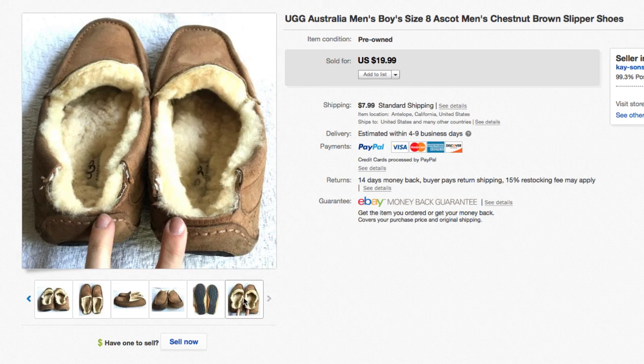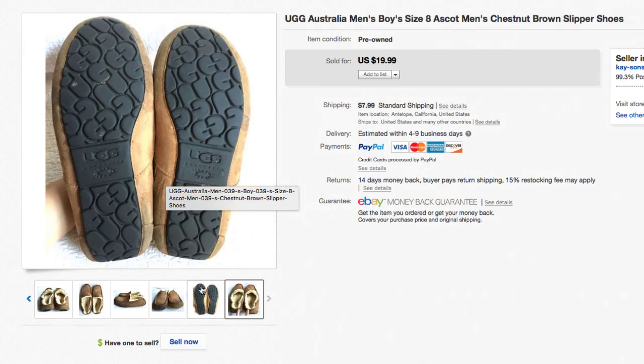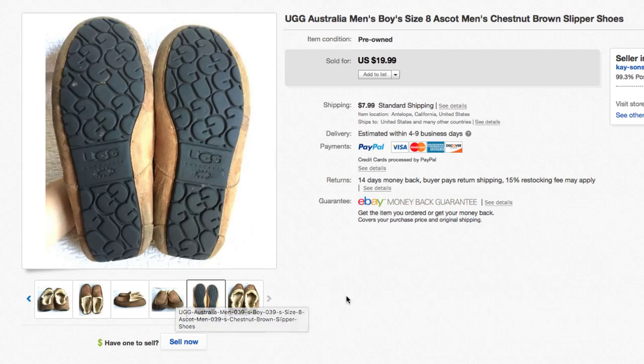And they had some staining to it. The shearling was in fairly good condition. As you can see, the soles were good too. They look like they weren't used that much, but they did have some staining. I got them at the Blue Bins for $2, and I took a best offer of $16 for them.